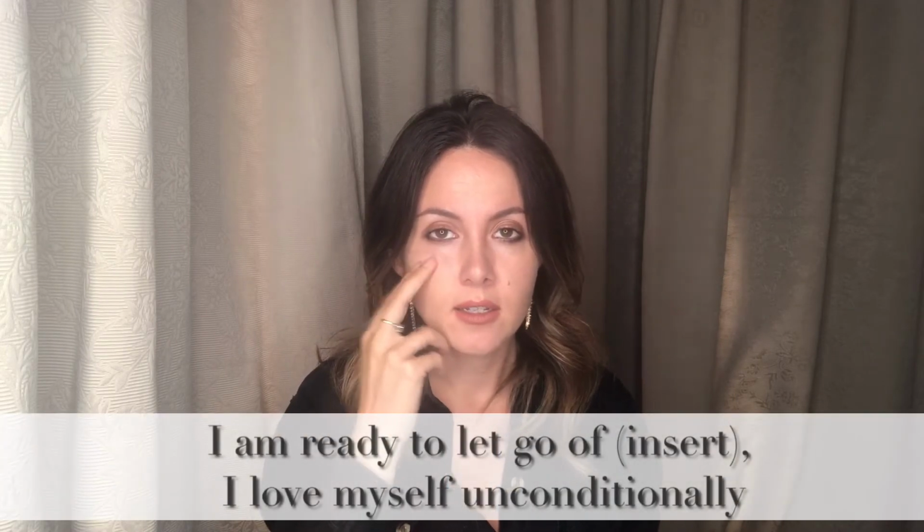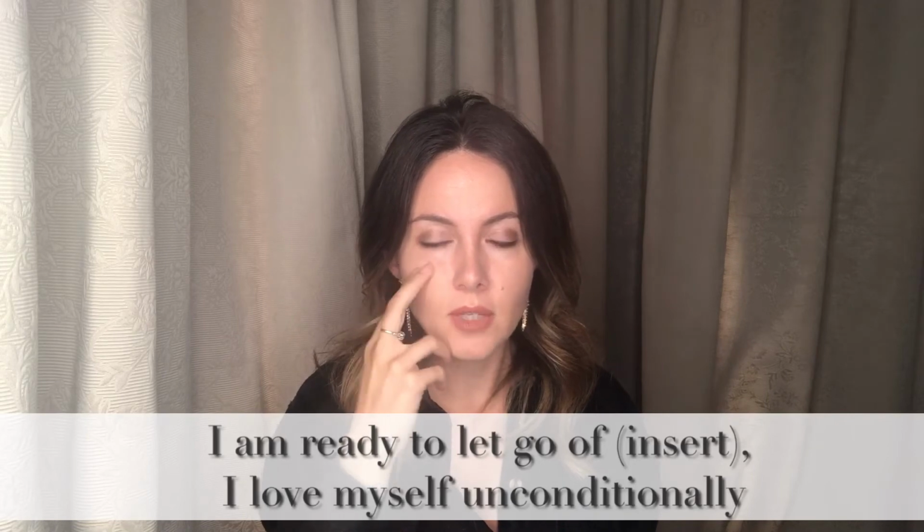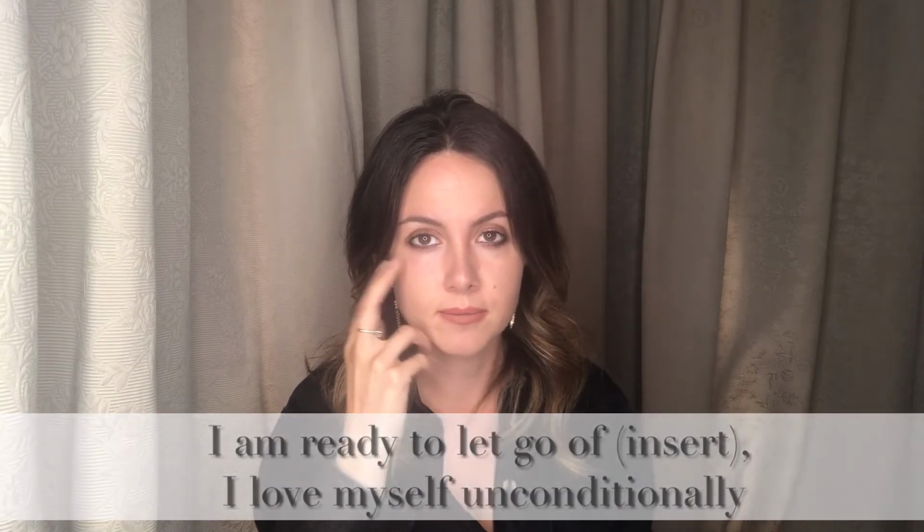Please let go of this problem. I love myself unconditionally. You're then going to move to the under eye socket, so on the bone under your eye. I'm going to tap there and say, I am ready to let go of this problem. I love myself unconditionally. You're then going to move to your Cupid's bow. I am ready to let go of this problem. I love myself unconditionally.